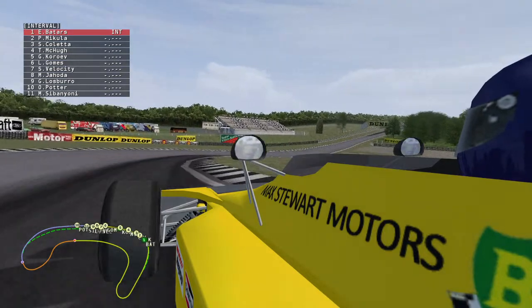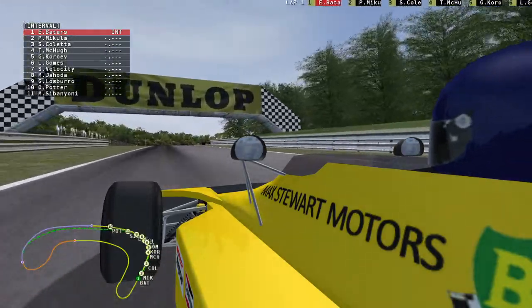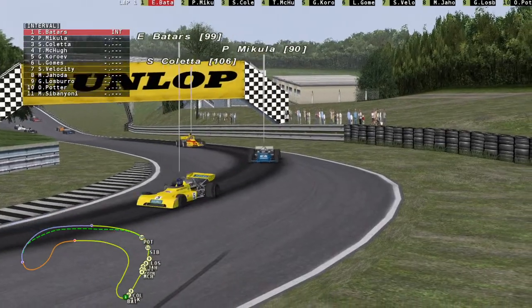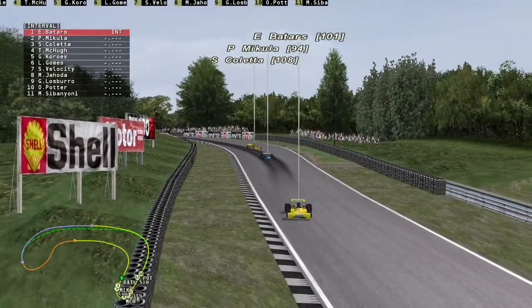As you can see him going now down Paddock Hill Bend. Now, as I said, there is a strategy to be discussed for this race. High torque, high horsepower engines, and a lot of slow corners. Oh yeah, sorry, I'll run through the grid first.